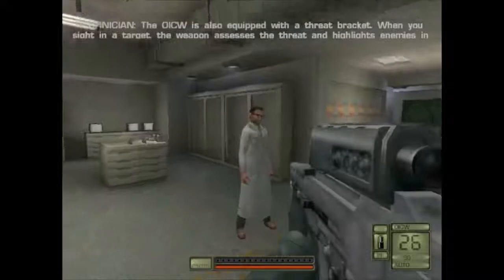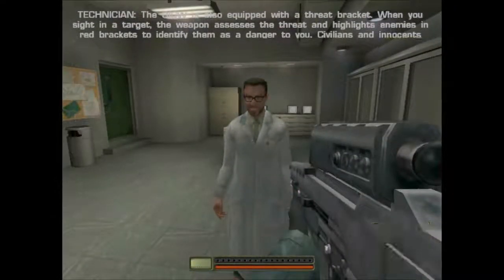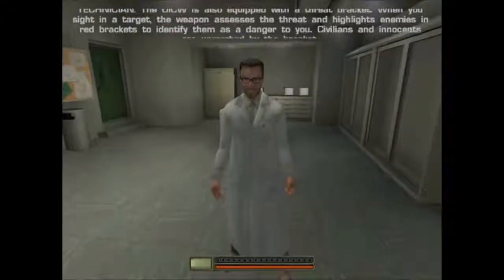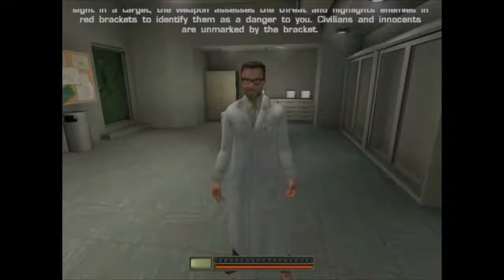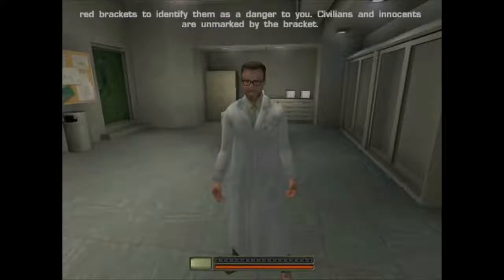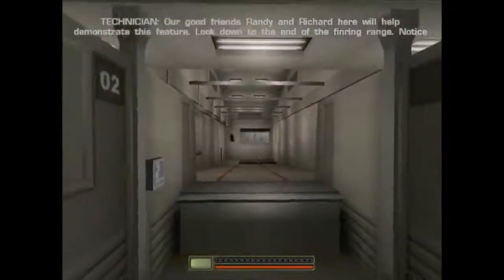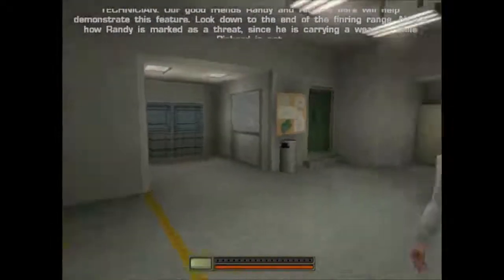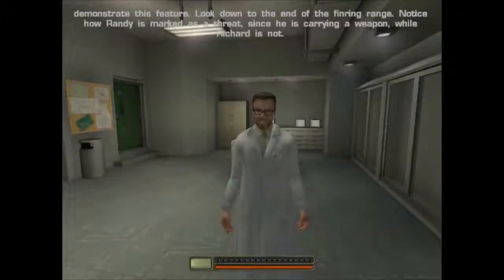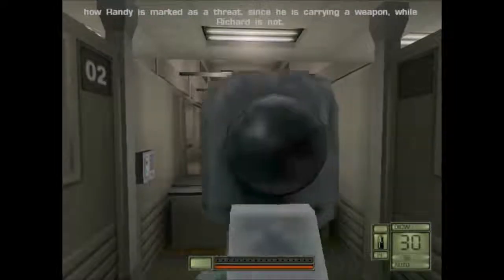The OICW is also equipped with a threat bracket. When you sight in a target, the weapon assesses the threat and highlights enemies in red brackets to identify them as a danger to you. Civilians and innocents are unmarked by the bracket. Our good friends Randy and Richard here will help demonstrate this feature. Look down to the end of the firing range. Notice how Randy is marked as a threat, since he is carrying a weapon, while Richard is not.